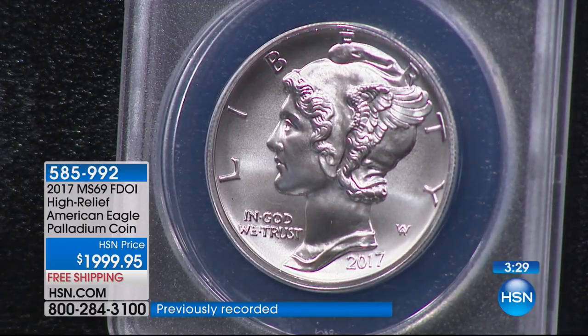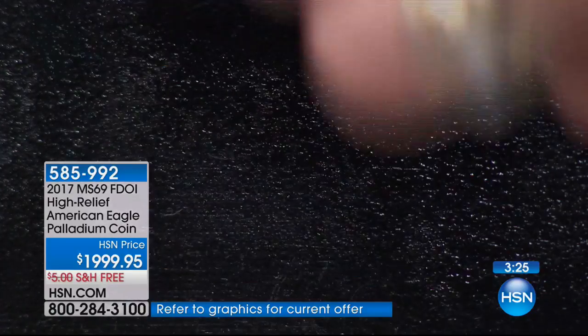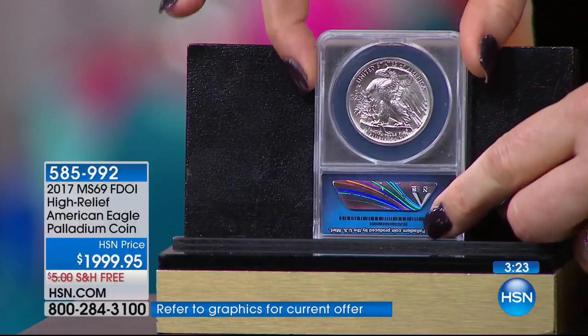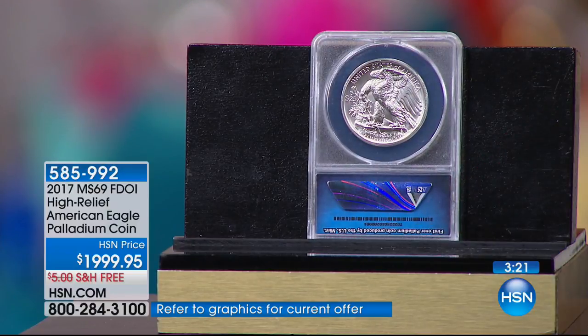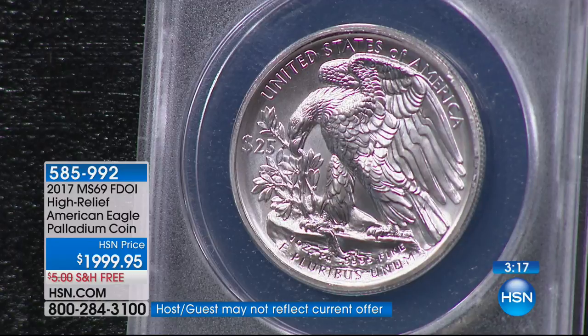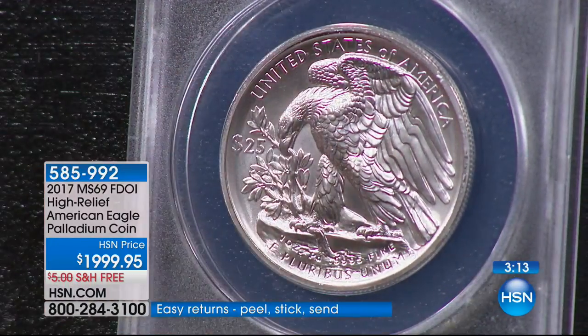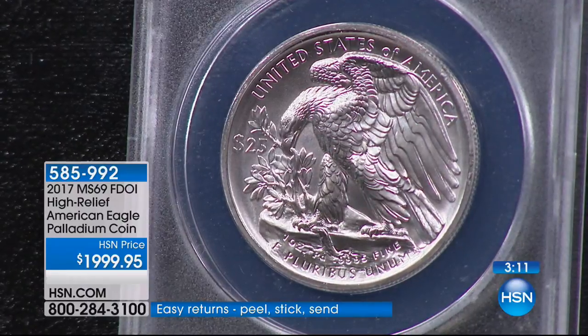In other words, the United States government has not introduced a new composition coin in many, many years. They started making the Platinum Eagle. There were other platinum-type coins that the United States government had made, but they'd never done a palladium coin before, and I doubt that they will ever do one again because of the rarity of the metal.